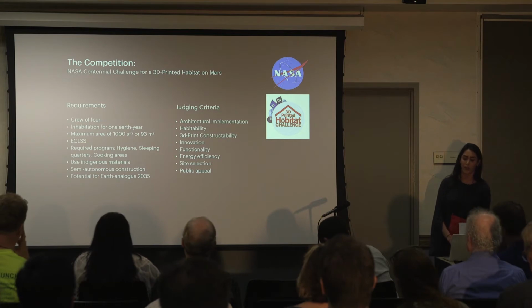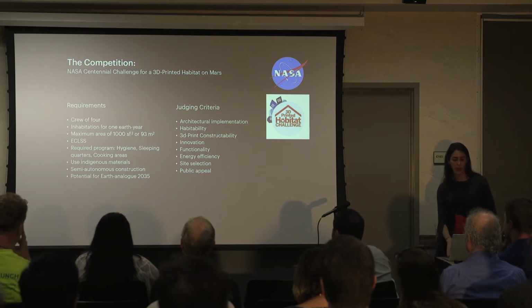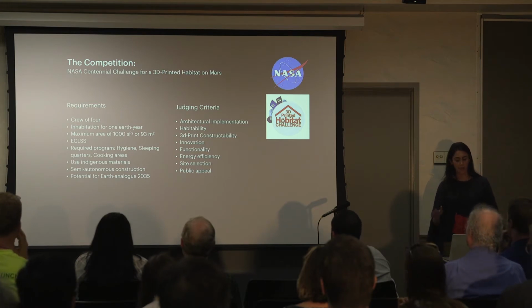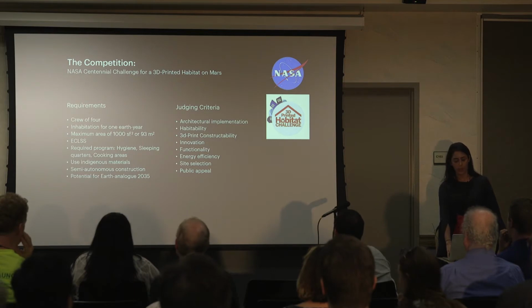NASA's Centennial Challenge for a 3D printed habitat, and the judging criteria and the requirements you can see here. They were looking for a proposal for a crew of 4 to be living and working on the Martian surface for 1 Earth year, and they gave us very specific program and functional requirements that would be integrated.